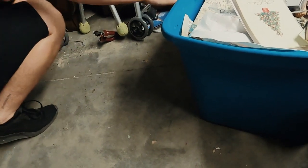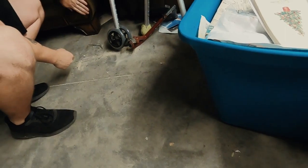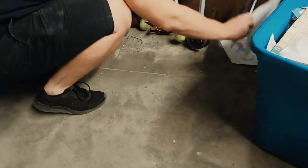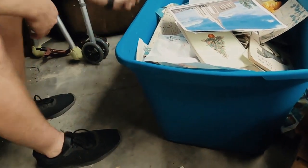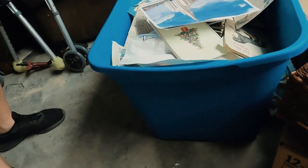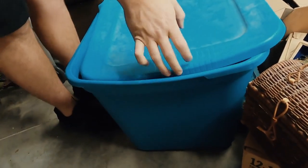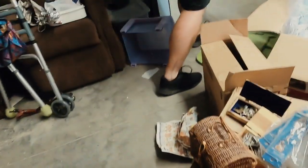This furniture is gorgeous, though. I didn't realize. Look at this. Oh, wow. Solid wood. I'll go get a little more for it. Okay. Where's that lid at? Okay, cool. Should we take a break and blow this all up? Yeah.